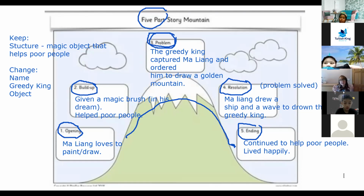How is the new character? So I've called my one Tim. How's Tim going to get away from the greedy queen that wants all of the money in the land? What could Tim draw that maybe traps the queen? I have no idea. Could he draw a prison or a cage to trap the queen in? I'm not ready.